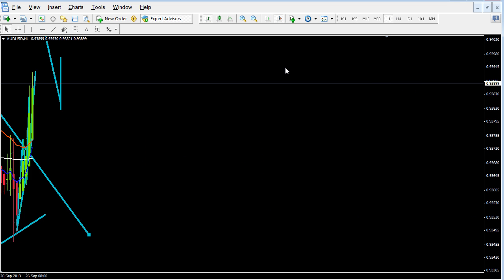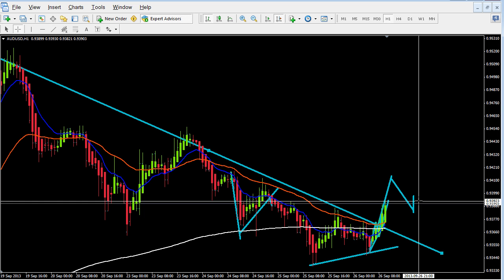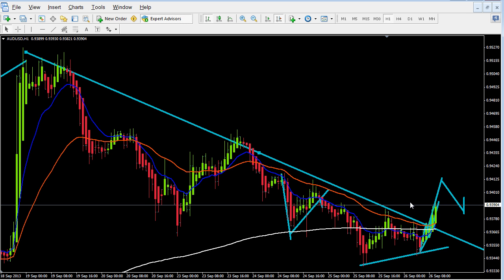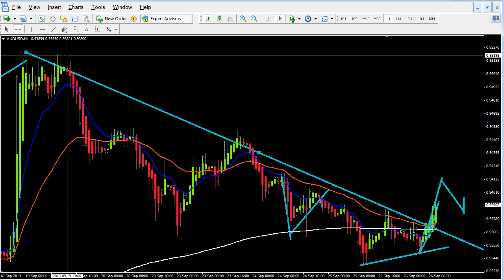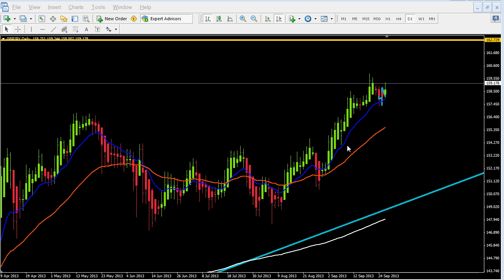Also here the same story. Ideally we want to see a 1 hourly 1, 2, 3 and then a 2 to 3 line break, and then we can look for longs. You can use the 1 hourly chart, of course, or the 4 hourly, and then target your highs on this chart.